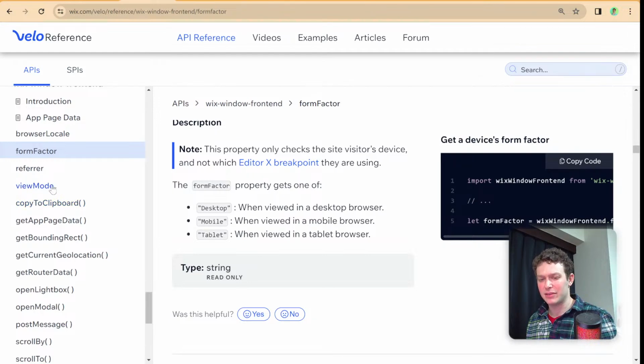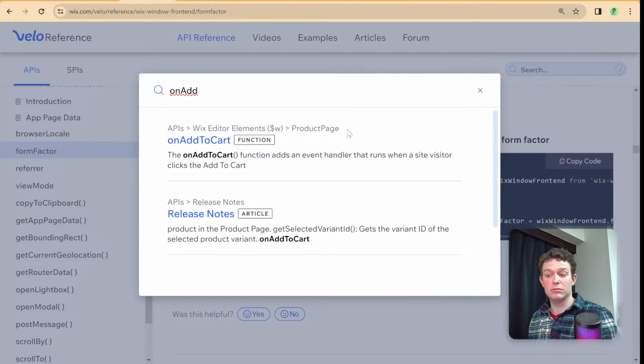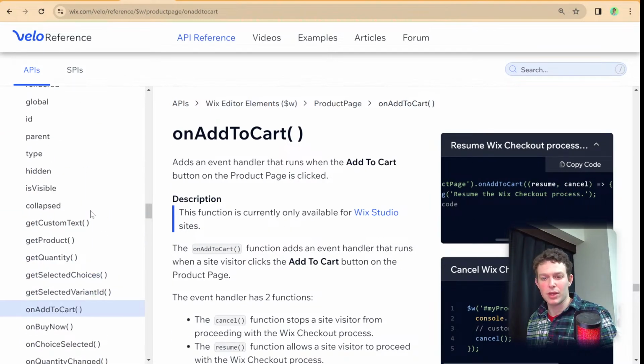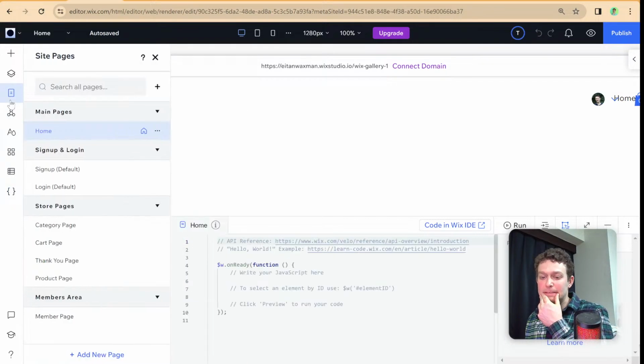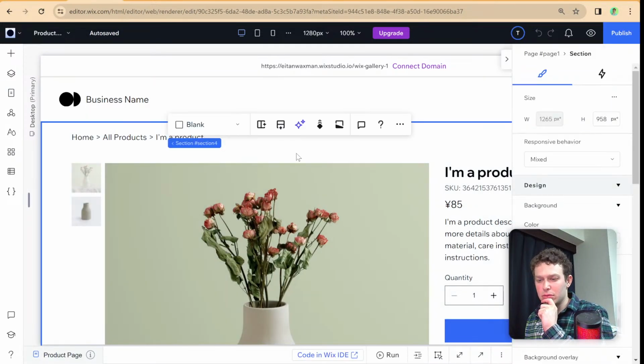Let's first see if we have an event, let's see, on add to cart maybe. Yeah, awesome. So we do. So you have this event, which is on add to cart, and it runs when something's added to cart. So you could just use this event, and I'm assuming that you can disable the mini cart open through the settings of the actual, let me take a peek and see. We're talking about Wix Studio. Let's see, product page.